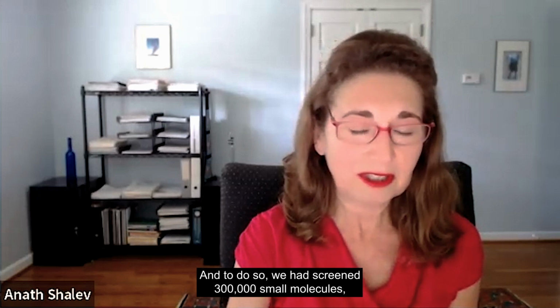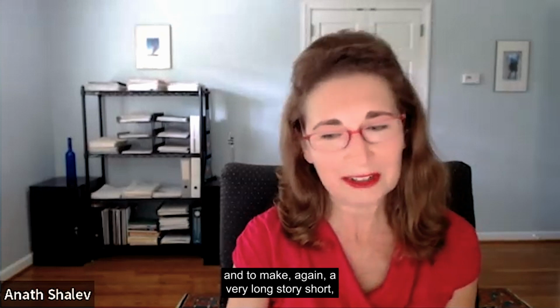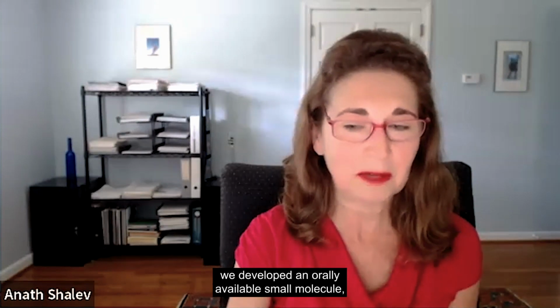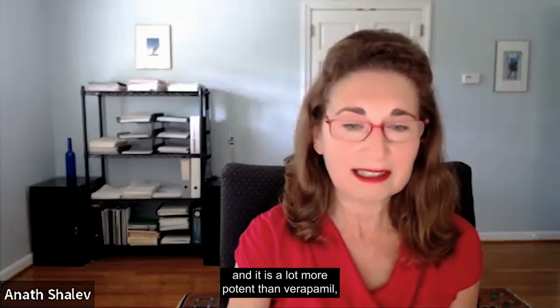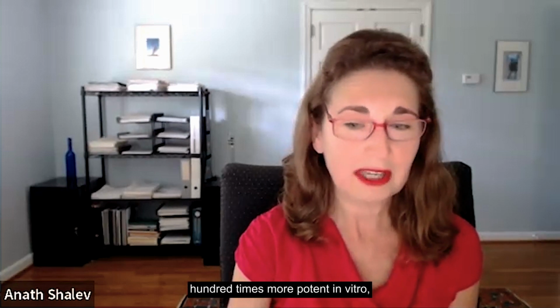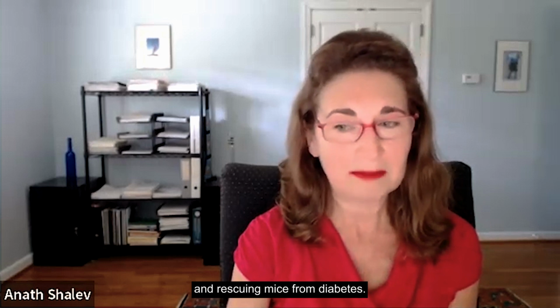And to do so, we had screened 300,000 small molecules to make, again, a very long story short. After extensive medicinal chemistry and optimization, we developed an orally available small molecule TIXiMED inhibitor that we call TIX100. Now, TIX100 can be given orally, and it is a lot more potent than verapamil, actually 100 times more potent in vitro, and very effective in preventing and rescuing mice from diabetes.